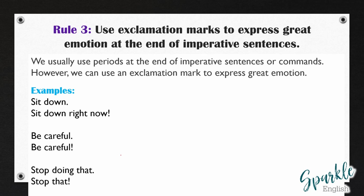And the difference is the exclamation mark is showing there's emphasis and excitement, even in your voice when you're saying it. If I said, Sit down. it would end with a period. It's more firm and direct. When you have an exclamation mark, maybe you're angry or you're saying it with a lot of emotion. Okay, so listen to the difference between the next example. Be careful. Or, Be careful!